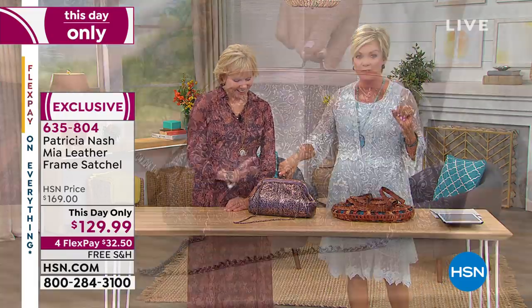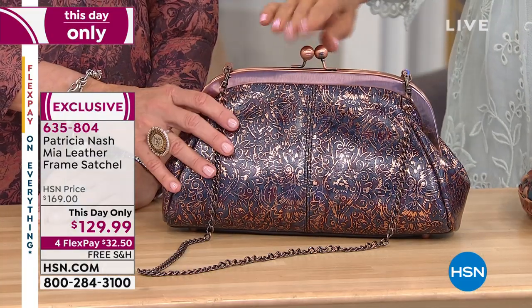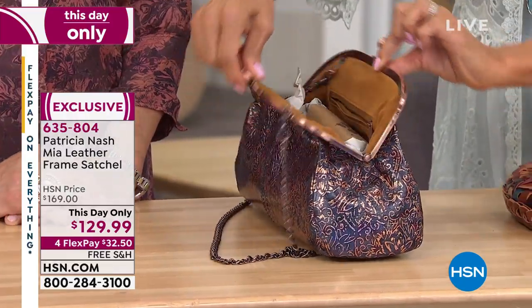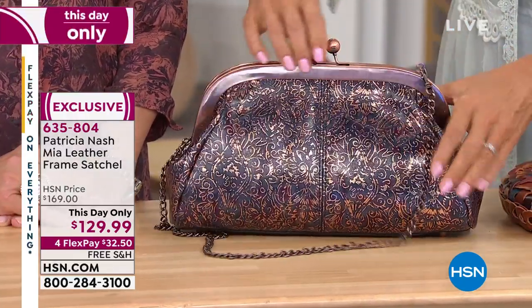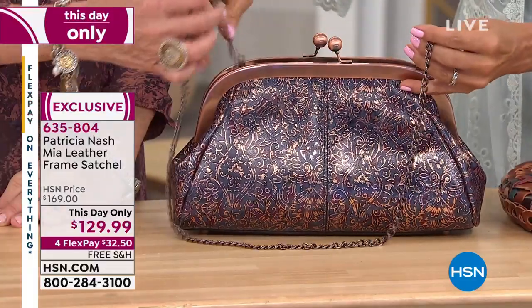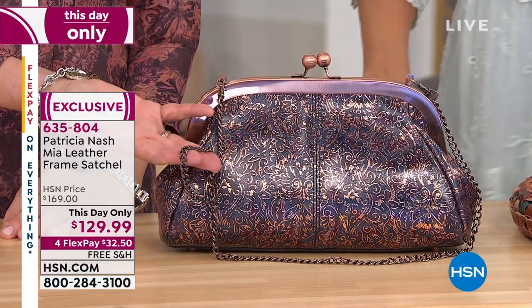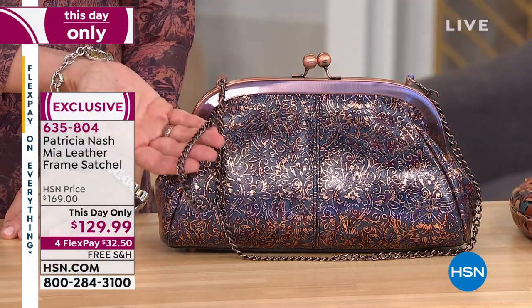This bag we started off in the show early on. It was called the Mia Satchel. We sold out of three of the colors. We do have five dozen left in this. What a beautiful copper. Yeah, we got the chain stuck here. There we go. I just have the chain out so you can see it because this brushed copper chain, I think, is so unique and so beautiful.